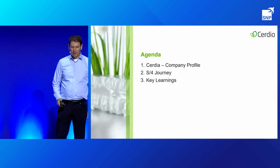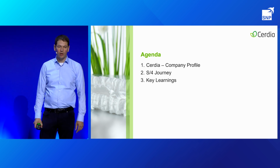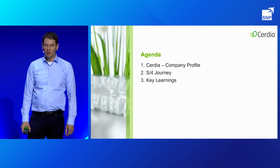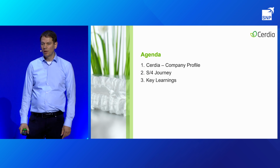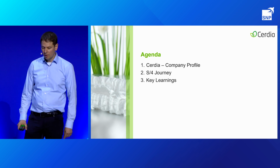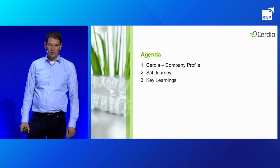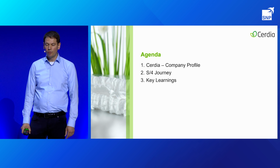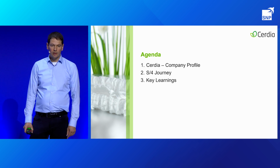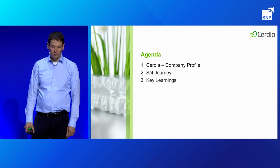And Daniela and I would like to guide you through our S4 journey, and we would like to focus on three items which were important during our migration and our transformation. First, I would like to introduce a bit of Cerdia, our company. Second, we would like to show you key aspects of our S4 journey. And the third item would be a summary of our key learnings.